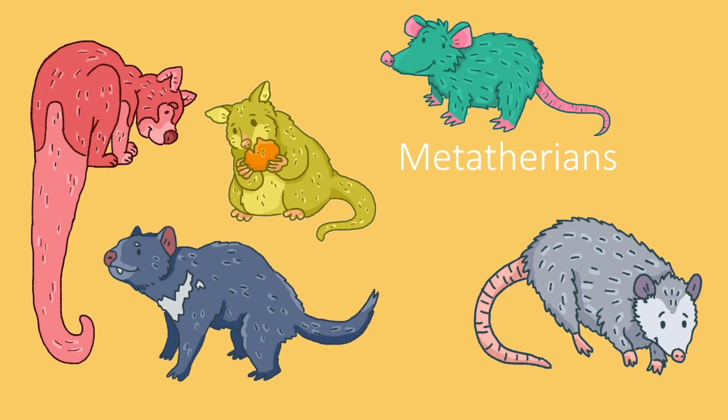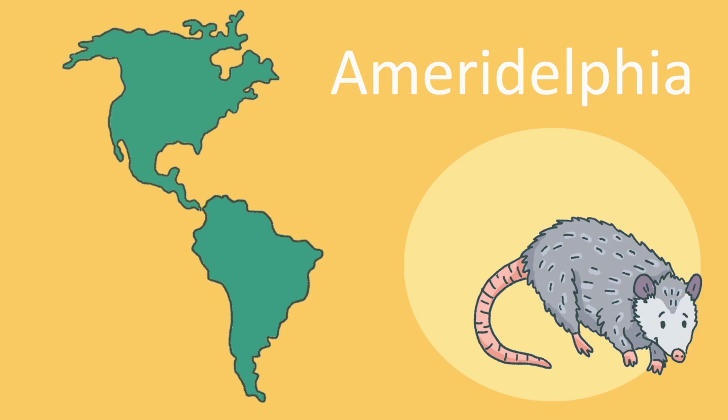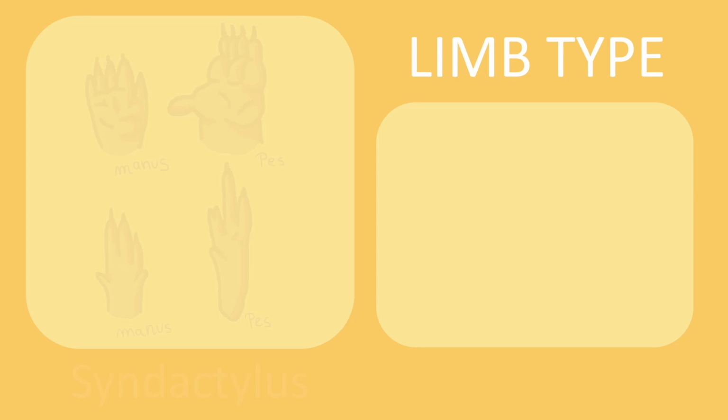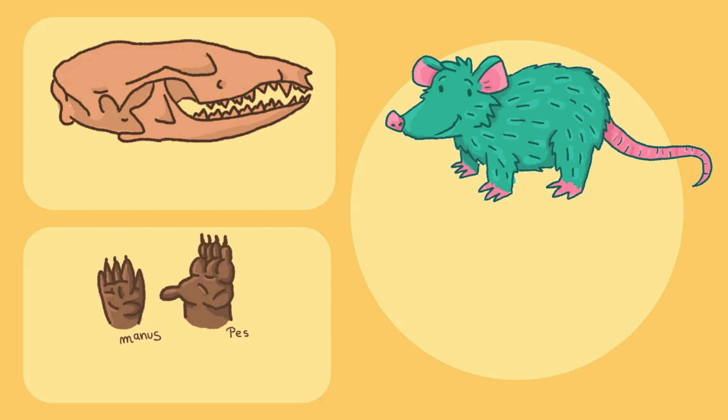Marsupials are derived from a larger grouping termed the metatherians, and can be divided into the Australadelphia, a group mostly found in Australia and New Guinea, and the Ameridelphia, which are present in the Americas. These groupings can be further categorized by their distinctive dentition: polyprotodont, which translates to many front teeth, or diprotodont, which translates to two front teeth. Their limb type is either syndactylous, in which their toes are fused, or didactylous, where they are separate. Based on fossil evidence, the common ancestor of metatherians, and in turn marsupials, are believed to have had syndactylous limbs and polyprotodont dentition, resembling present-day opossums.